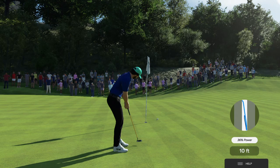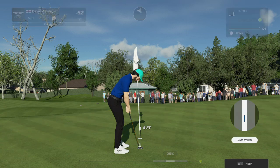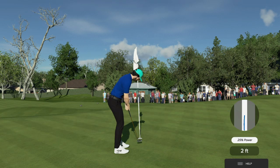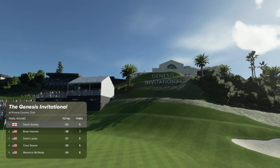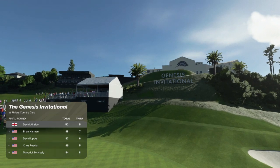Ooh, right by the hole. Par putt coming up here. That was a top-level approach shot, but unfortunately they walk off the green with a par, managing to maintain their position on the leaderboard after that effort.